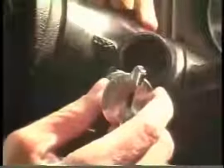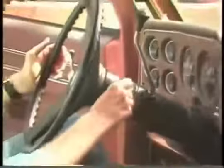Make sure you've set the sector gear inside the column in the locked position, not the accessory position and not the on or running position. Just take your ignition and we just shove it in. Get our keys. Just like from the factory.